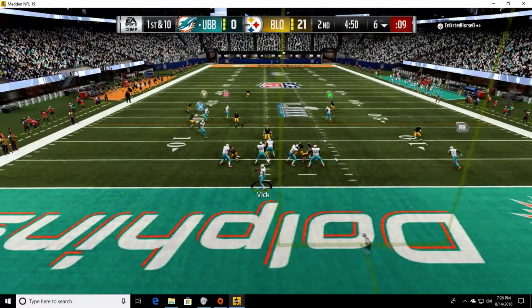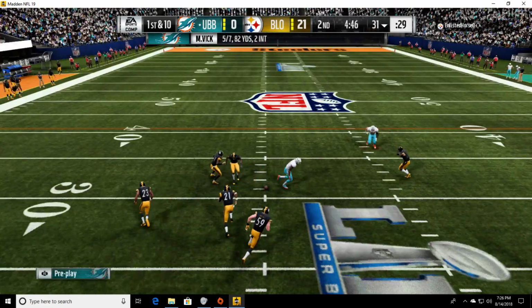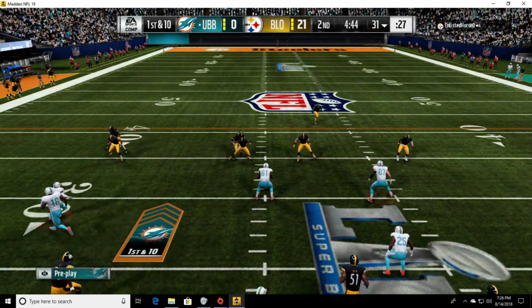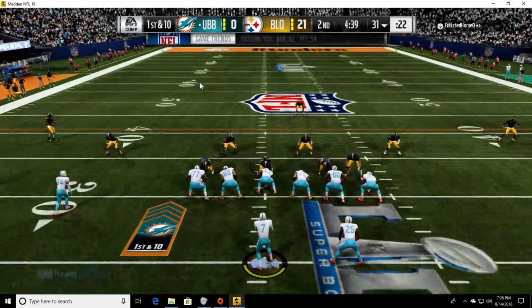So here's Vic following the interception. Over the middle and into the hands of his receiver, Moore. And he's able to get this one all the way past the 30. That one goes for 24 yards.